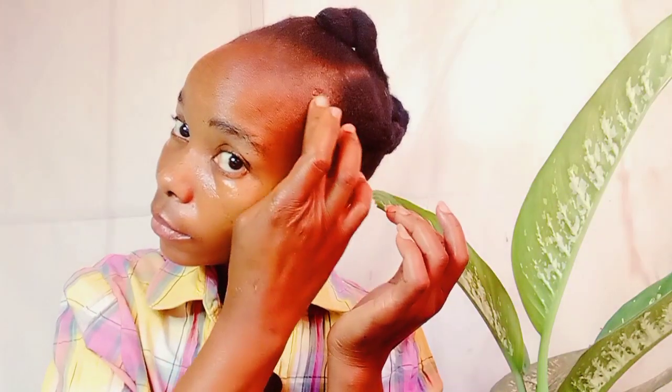Then I also use aloe for the hair. It's so good. It will actually promote hair growth. It will prevent dandruff, and it actually promotes hair growth.